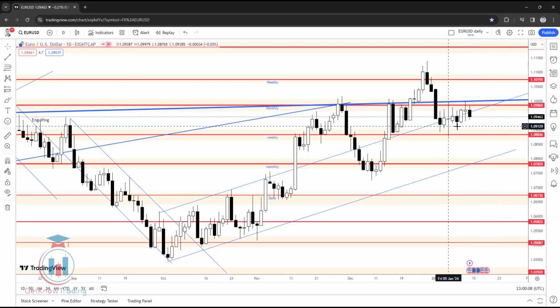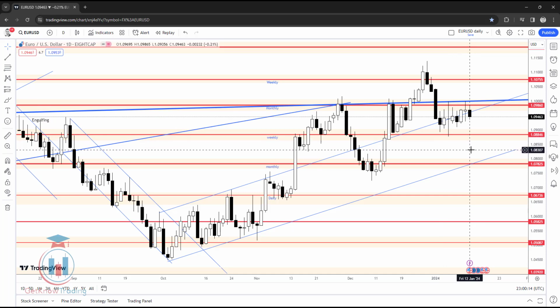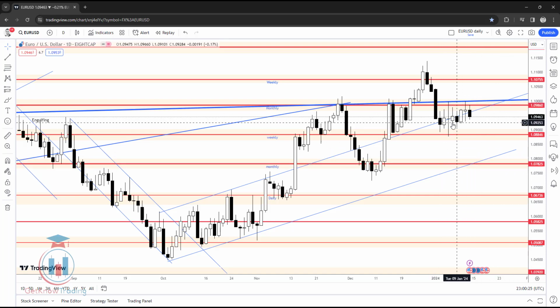But if the price stays down and returns back down, closing below 1.086, this will mean that the next level is 1.083, and also below that, this is the start of this demand zone, which will mean around 1.07825. So everything is still open, which means we need to see how the price behaves between this resistance level and this support level. So the price needs to make a breakout of this range area.